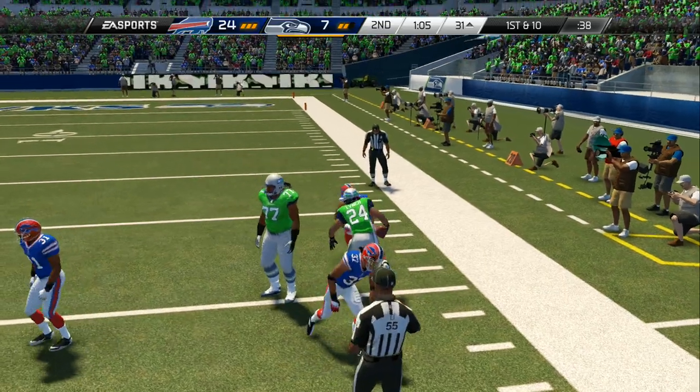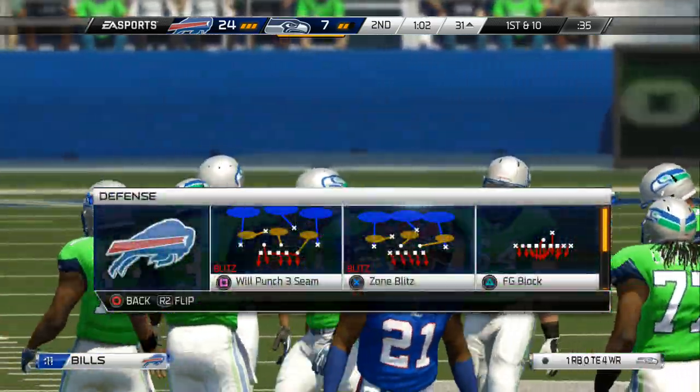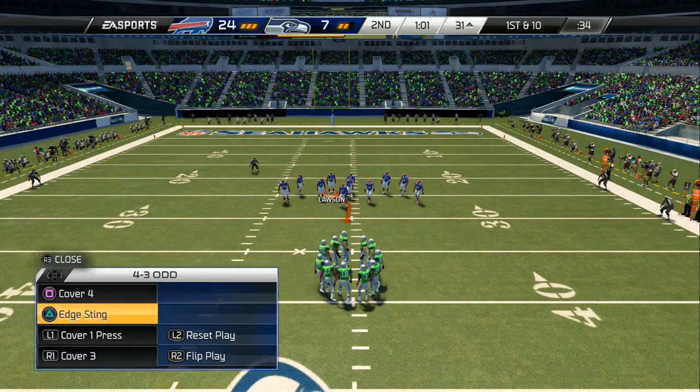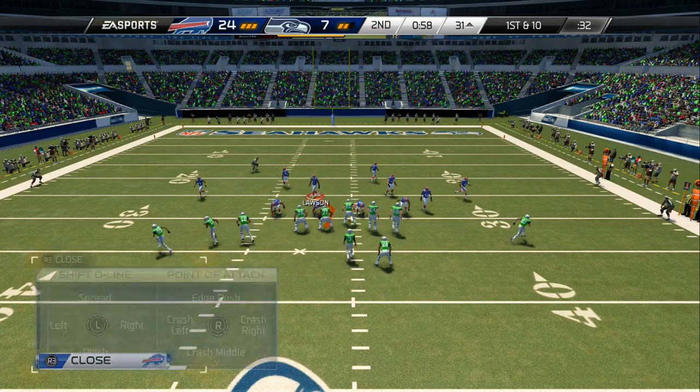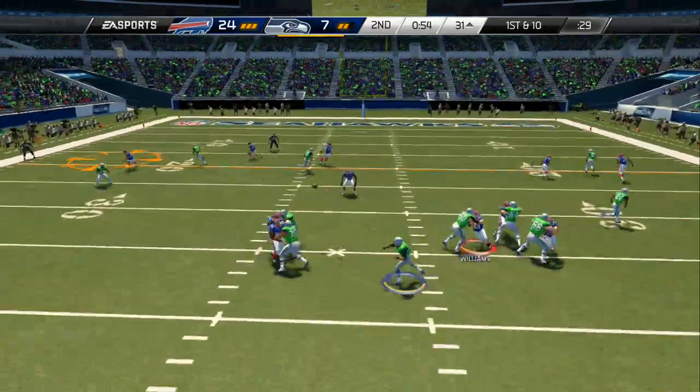Nice play, screen pass to the halfback. He knew the defensive line was going to be charging hard. They were, and it picked up some nice yards.